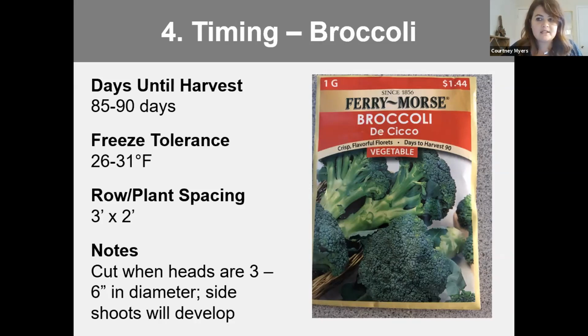So now we're going to talk about the first hard freeze date and talk about some of our cool season veggies, starting with broccoli. So broccoli takes about 80 to 90 days to harvest. So for that one, we're going to look at our calendar and we're going to find 85 to 90 days. And we're going to look for that contrasting color, and that's going to be about August 15th to August 20th. So somewhere in there, we want to make sure we get our broccoli planted.